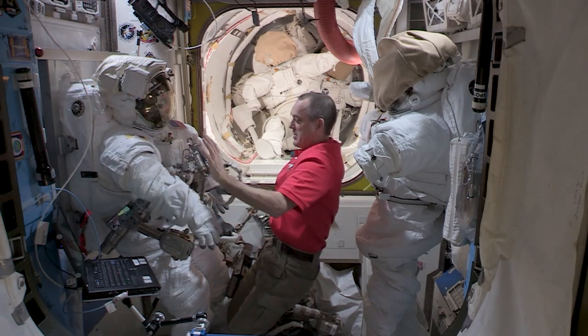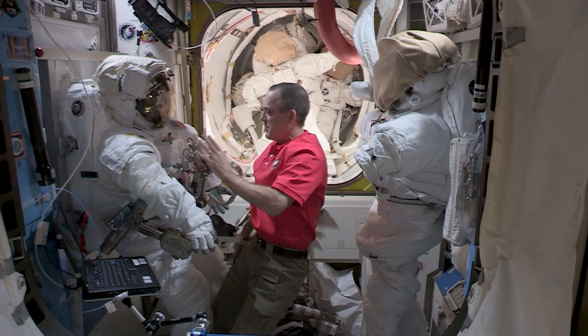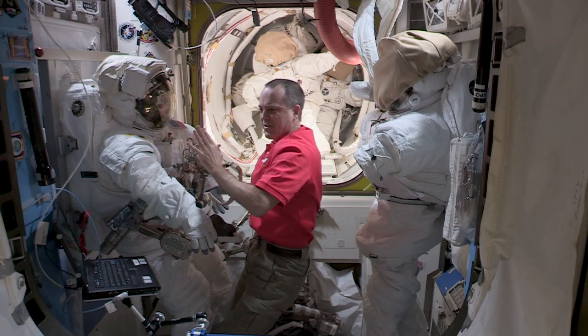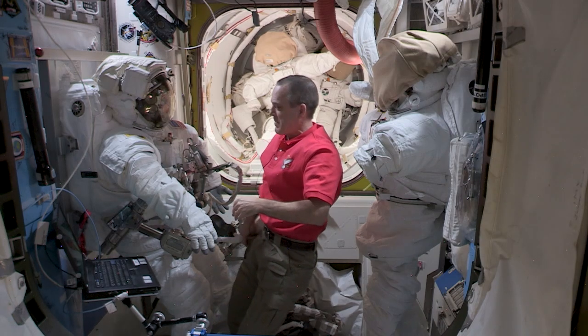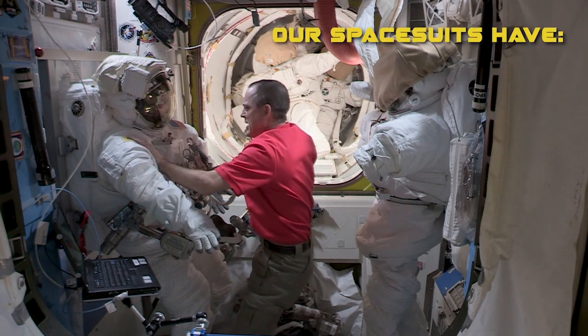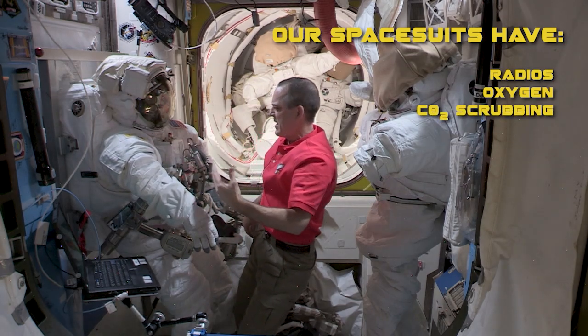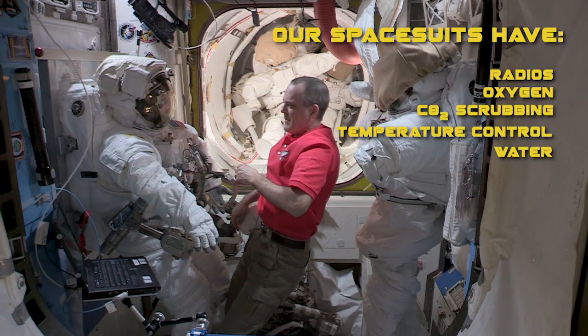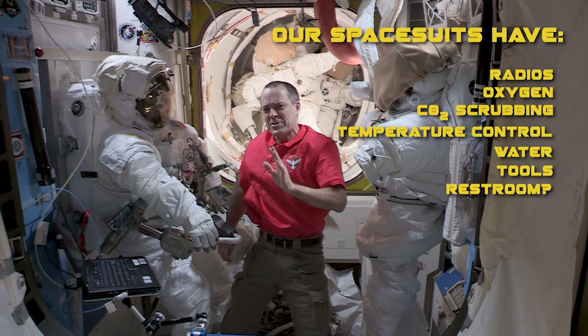These spacesuits are our own little spacecraft, and they have everything you need to keep you alive out in space for 7 to 8 hours, maybe even longer, depending on how hard you're working. They have radios, oxygen, carbon dioxide scrubbing, temperature control, everything you need, except for one thing, a restroom.